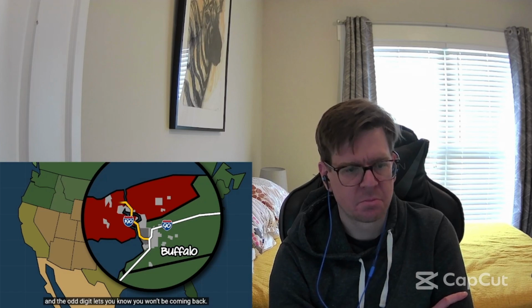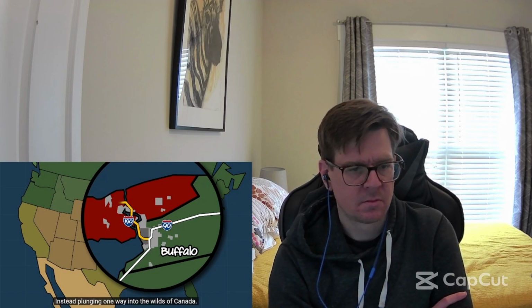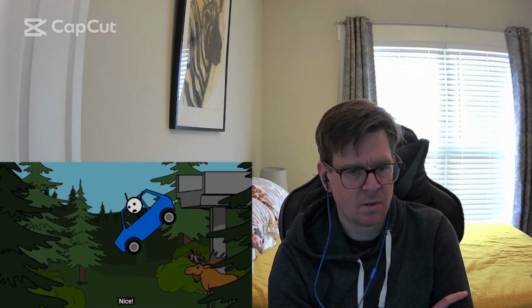It's called a spur. For example, as we're going to see, I-90 goes past Buffalo, I-190 diverges, and the odd digit lets you know you won't be coming back, instead plunging one way into the wilds of Canada. Nice! Though sometimes a spur won't just go nowhere, it will instead connect back to another interstate major.